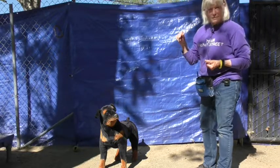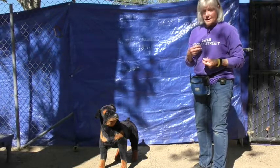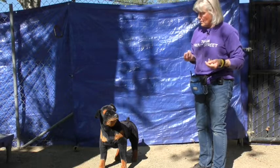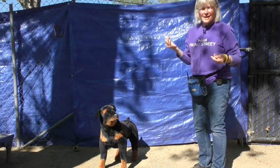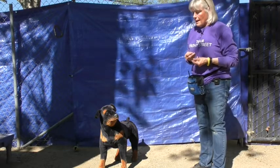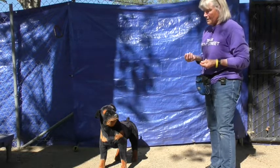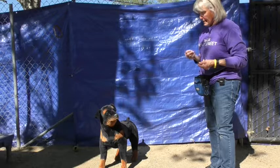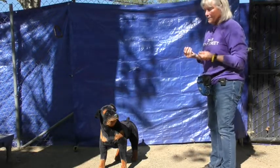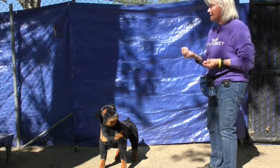So the critical points in Find It are that I'm not going to say the word find it in the beginning. She doesn't know what the word means, and just having any kind of noise is one more distraction. That's why we picked the pen, no distractions. I am going to wait until she is looking at me, really aware of me, before I start the game. So if I need to, I can move my foot, I can make a little noise, or clear my throat, cough. So she's looking at me, and once she's looking at me, I got it.